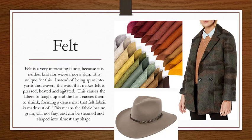heated, and agitated. So none of the processes that we're used to, spinning or weaving or knitting, applies to this fabric. The fiber is made directly into the fabric instead of becoming a yarn first. Incredibly unique. The pressing, heating, and agitation causes the wool fibers to tangle up, and the heat causes them to shrink, forming a dense mat that the felt fabric is made out of. This means that felt fabric has no grain, will not fray, and can be steamed and shaped into almost any dimension.